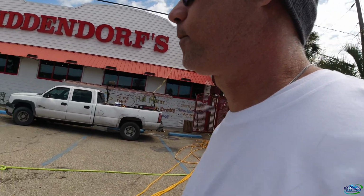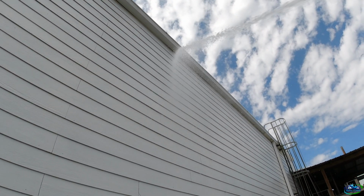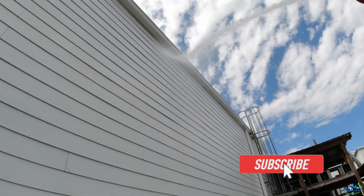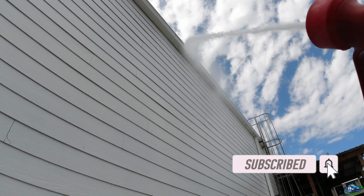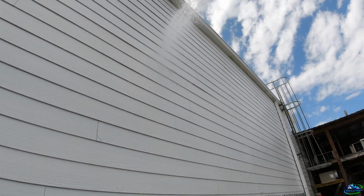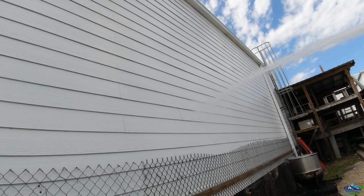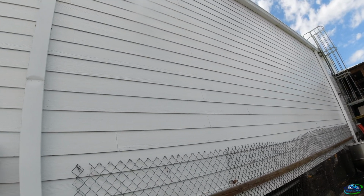Peace. All right, guys, we're in the last section of this beast. They're waiting on the workers to get out of the way. Dealing with wind off the lake. Always fun. It's all right, we got some extra work out of this deal too. He wanted us to spray some other stuff while we're here, so it made us worth our weight.